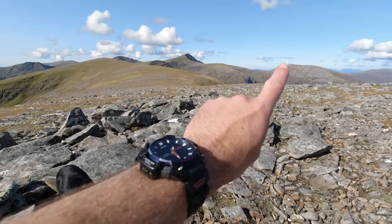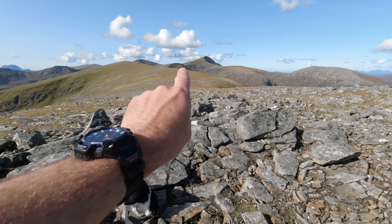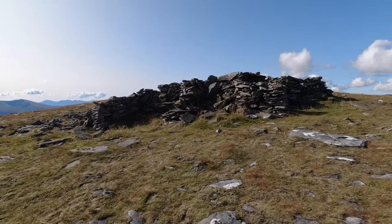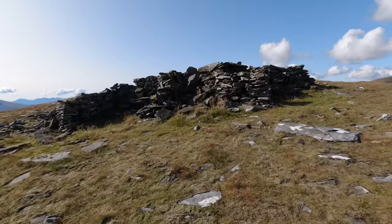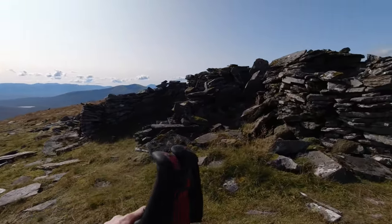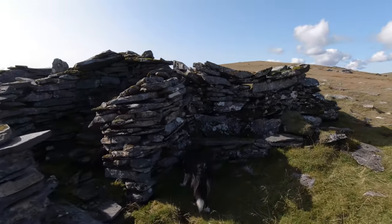That's Munro number 3 and Sgùrr Mor, Munro number 4, because we're going to skirt under this out and then back and then over. Now we're almost at the summit, but there's this huge big shelter. Could get a wee cheeky bivvy in that one. I wonder what the story is with this.